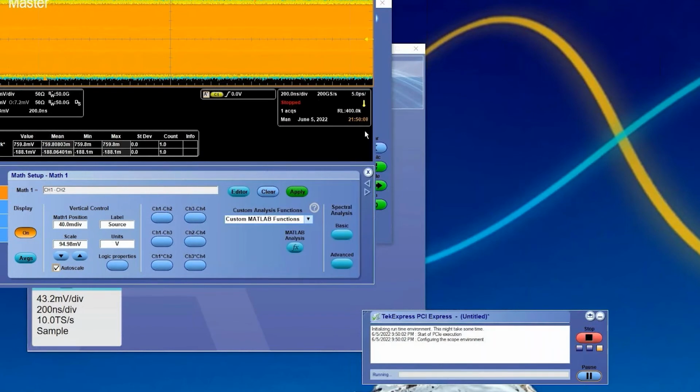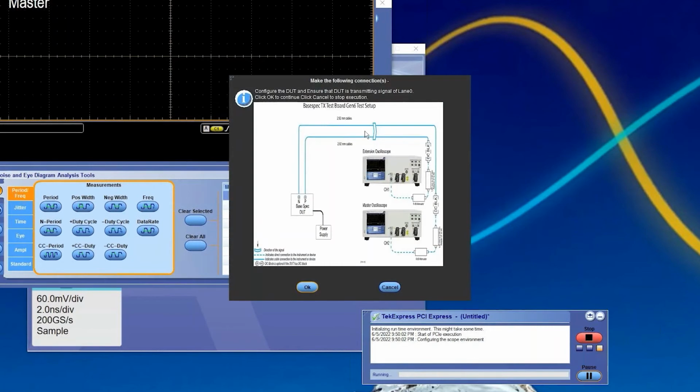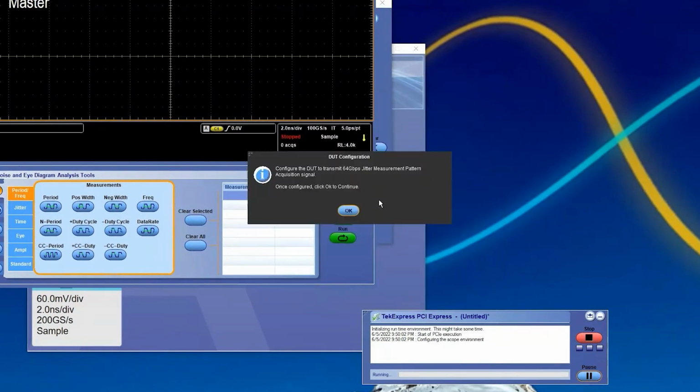Then we'll see that the automation software configures the scope and also the BERT, and it's asking for a connection diagram for the user to follow the expected wiring of the connection. Tech Express will also pop up a message to indicate the user to toggle to the required test patterns per the spec.